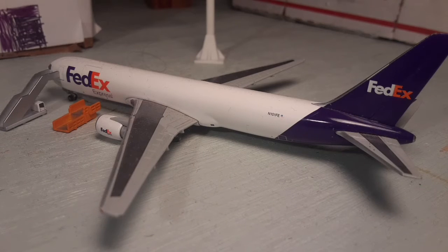Here we have a FedEx 767 filling in for the 757. What I'm trying to say here is that I'm trying to get some cargo aircraft. I know FedEx A300s are out there, but I don't need them. FedEx 757s are what I really need. They're a bit above my price level. I tend to go up to $50, $55, and I don't typically pay more than that. And UPS A300s, you already know what I'm about to say: they're just too expensive.